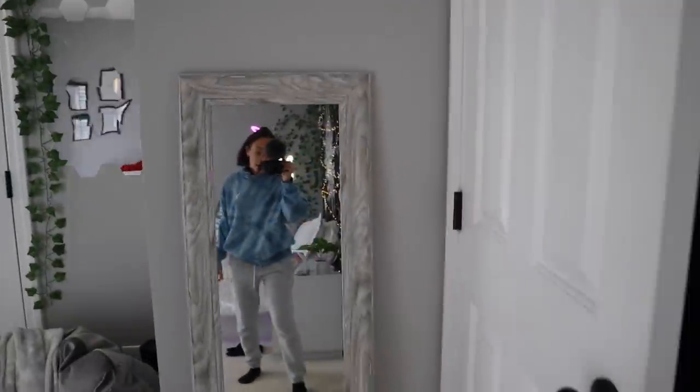I have my vines over here to add some greenery in the room. Right when you walk in, the first thing you see is your beautiful self.